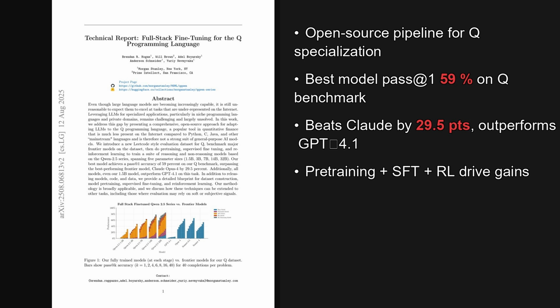The paper is titled, Technical Report: Full Stack Fine-Tuning for the Q Programming Language. And as we'll see later, the implications for niche language adaptation are quite significant. In short, the team builds a full recipe: dataset, pretraining, supervised fine-tuning, and reinforcement learning, all open source.